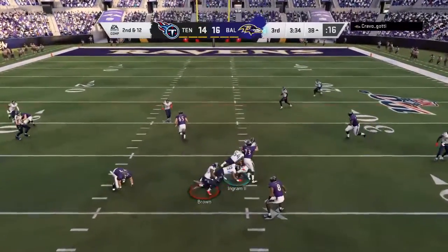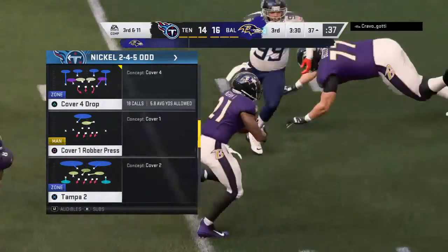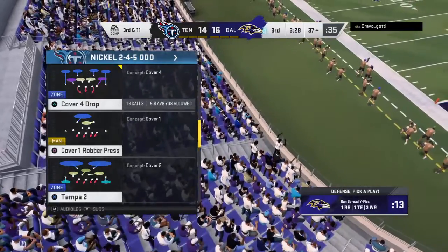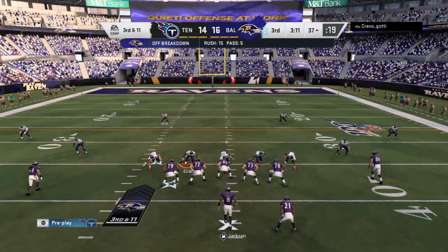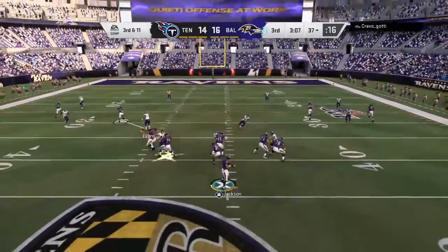On second down now, it's Ingram. The second down play, not much better than the first, just a gain of 1 there. Tough first half for him, unable to put up the numbers he's used to producing. But with a guy like him, you and I both know it just takes a couple of explosive touches for him to make an impact on this game and on the stat sheet as well.